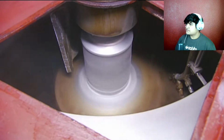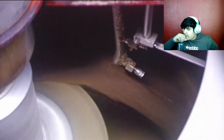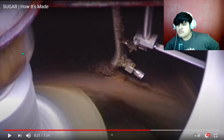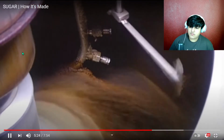Inside, the sugar spins at 1,200 revolutions per minute. This action draws the molasses to the outer shell of the machine, while the crystals remain in the inner basket. You're telling me the sugar that is in my mouth has been into different types of forms of diarrhea first? Oh, fuck you.